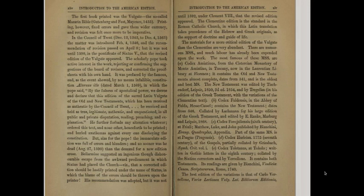So up here it says that this Pope took active interest in it, rejecting or confirming the suggestions of the Board of Revisers or Revisionists, and corrected the proof sheets with his own hand. So once he created a proof sheet, that was it. No one could mess with it.